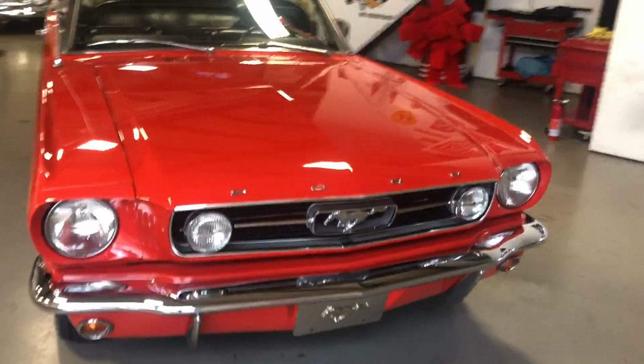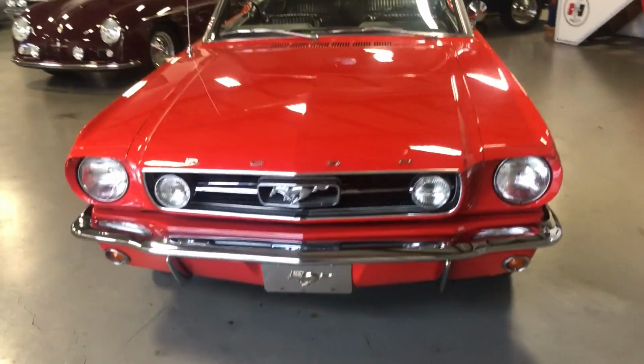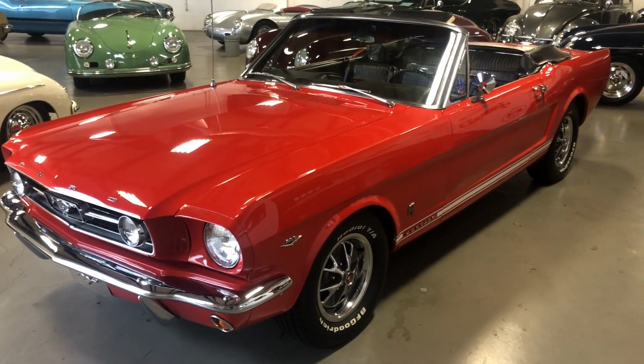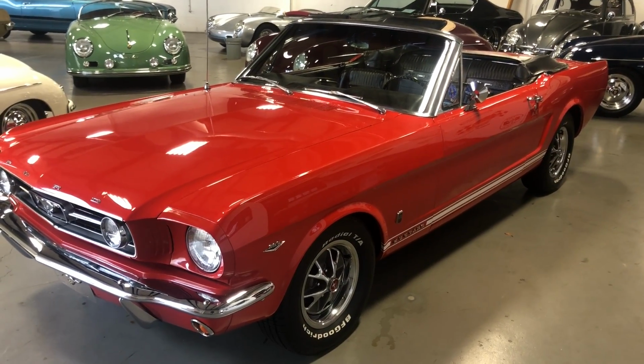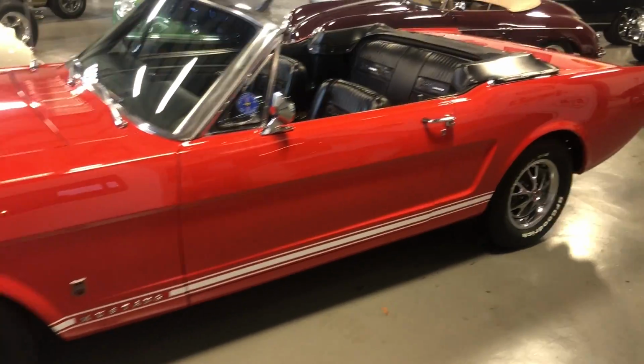Of course, it's got the correct fog lights up front. Make sure you look at the pictures. The undercarriage of this car looks great as well. We believe it's all original floor pans. They've got red oxide primer on them, really done up right. Believe it's all original body panels as well.